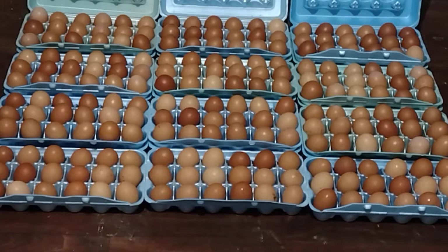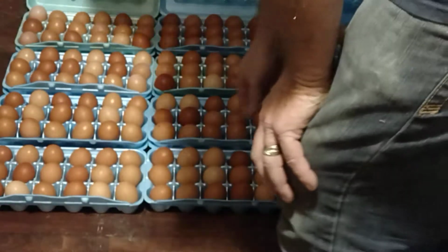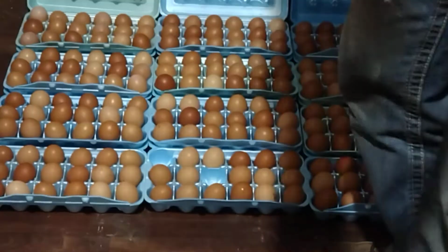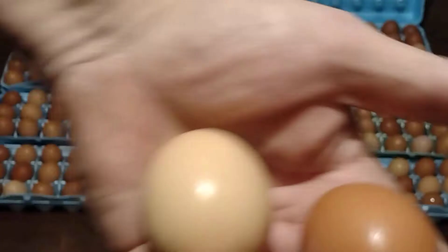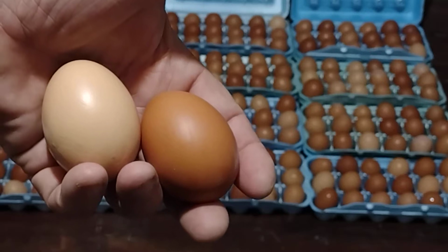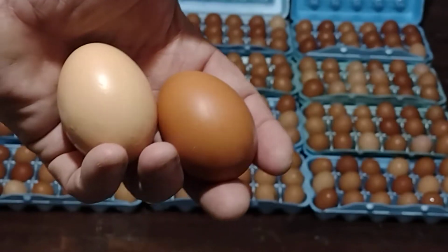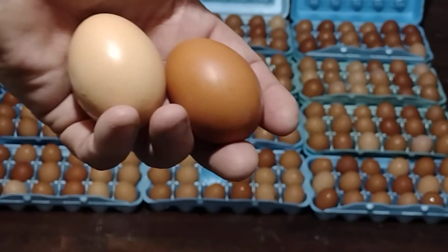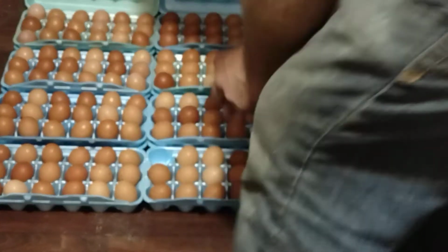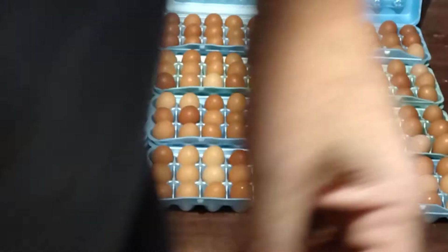Now, one thing that we do is, a lot of people will wash their eggs, and we prefer not to, and I'm going to tell you why. They're our eggs, and they're very good tasting eggs. But we prefer not to wash them if they're not real dirty, because they got a bloom on them, and the eggs will actually last longer if you leave the bloom on them, and it protects them from getting bacteria in the egg.